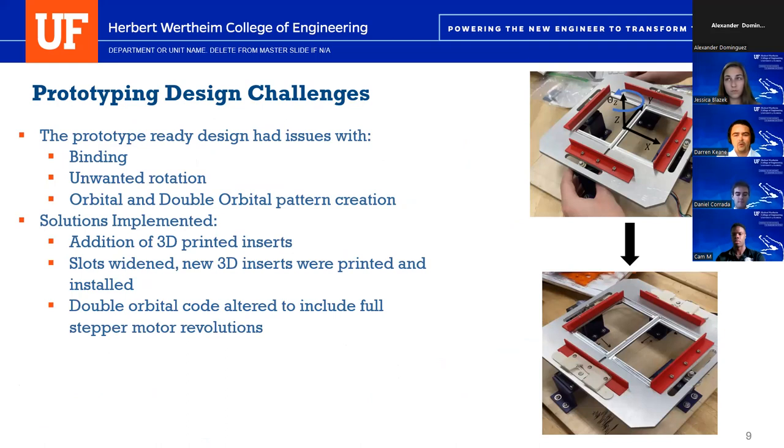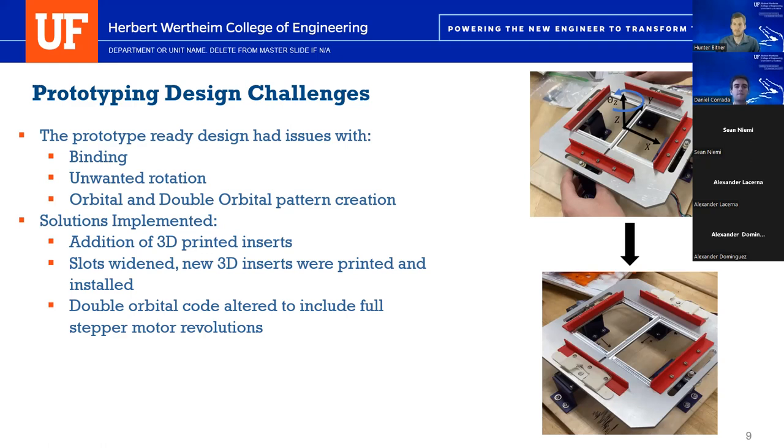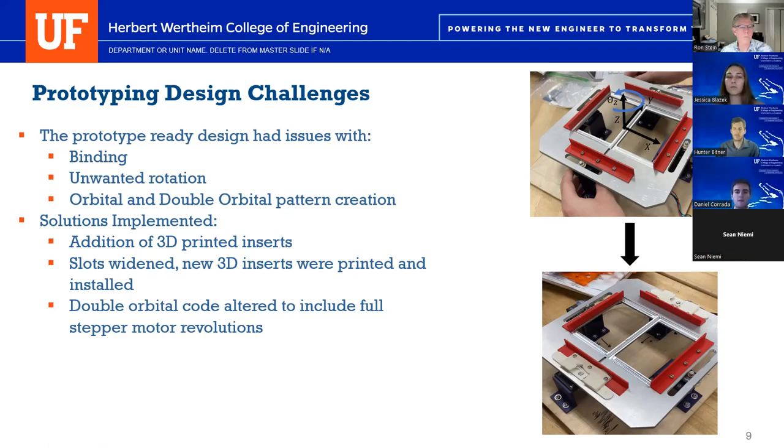Numerous issues with the prototype ready design came to light during our initial testing attempts. These issues include binding, unwanted rotation of the table about the Z-axis, which can be referenced in the top right picture, and the inability to create orbital and double orbital patterns. The first problem that was tackled was the unwanted rotation of the table, which led to the introduction of 3D inserts to constrain the pin location in two of four slots.